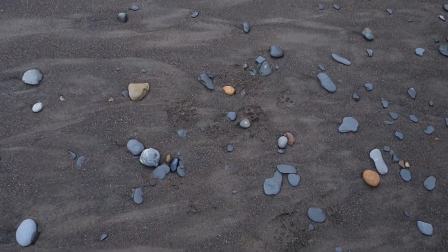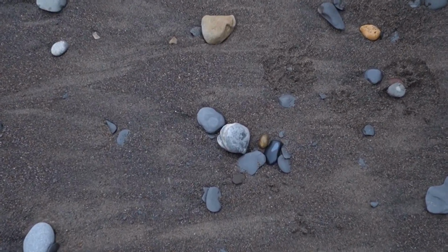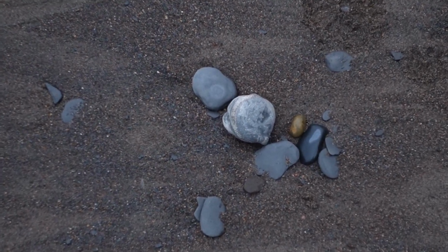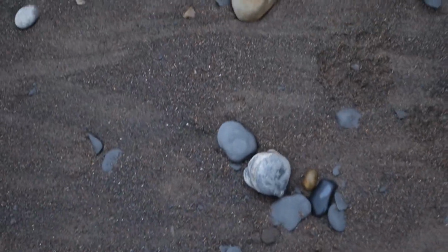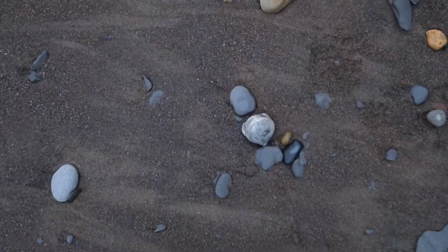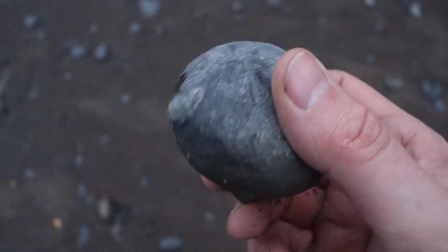So you can see my footprints. I stopped when I walked past it. Little ammonite sticking out right there, right in the middle of the beach. I'll pick that one up and have a look, see. So the ammonite's a little water worn on the edge, but otherwise looks pretty good.